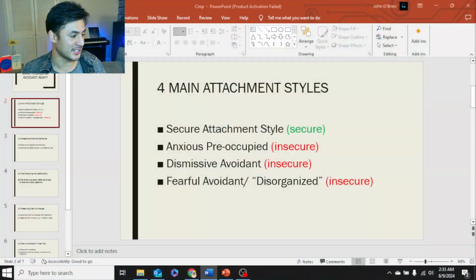But if you're new to attachment theory, there's 4 main attachment styles. And today we're mostly going to be covering the dismissive avoidant. The fearful avoidant is disorganized because it's kind of a mix of both anxious and dismissive, but we're mostly going to be covering what triggers the dismissive avoidant and what causes them to pull away. So these triggers are going to push them away.